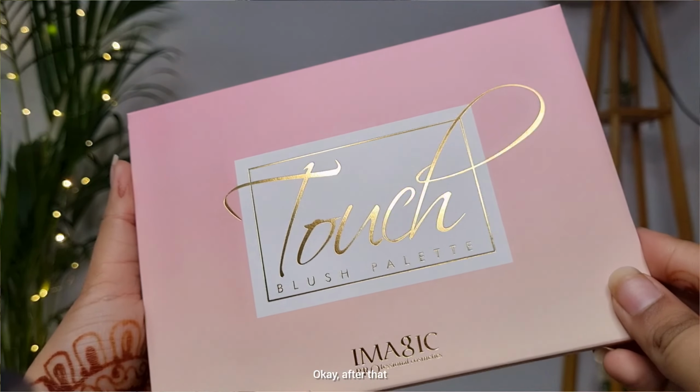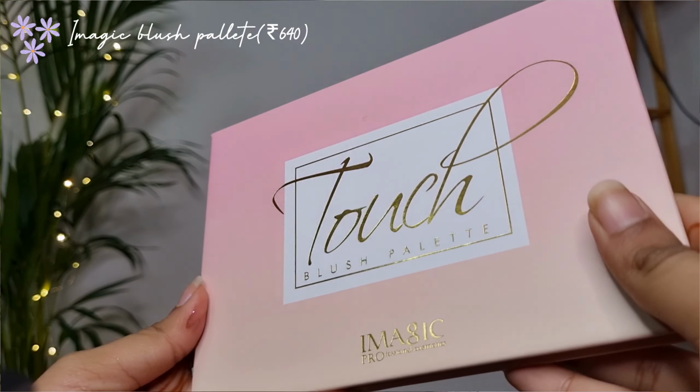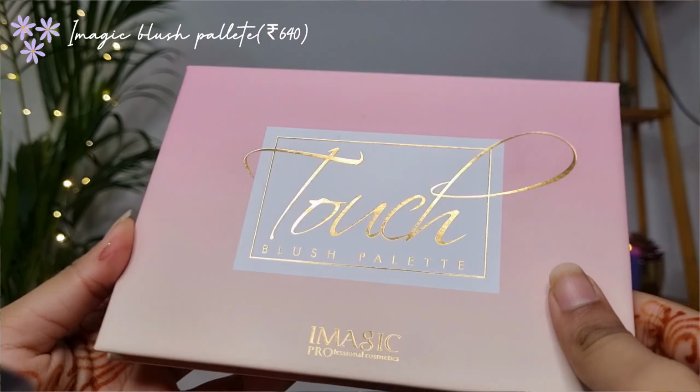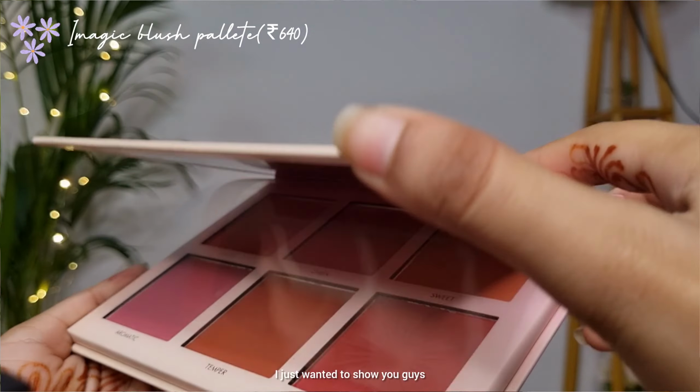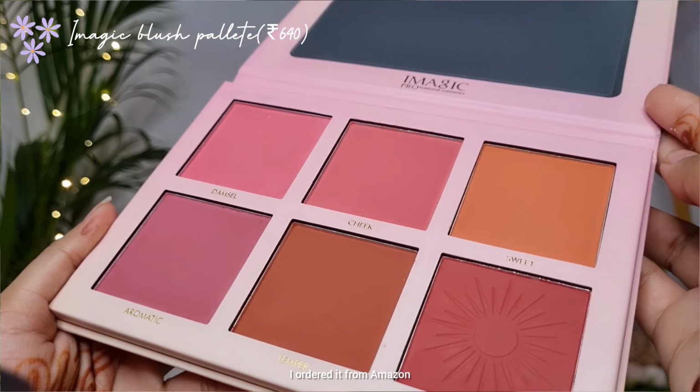After that मैंने मंगाया था ये eye magic blush palette and I just wanted to show you guys. इसलिए मैंने सोचा मैं इसी में दिखा देती हूँ. Nykaa का product नहीं है ये, मैंने Amazon से मंगाया था.